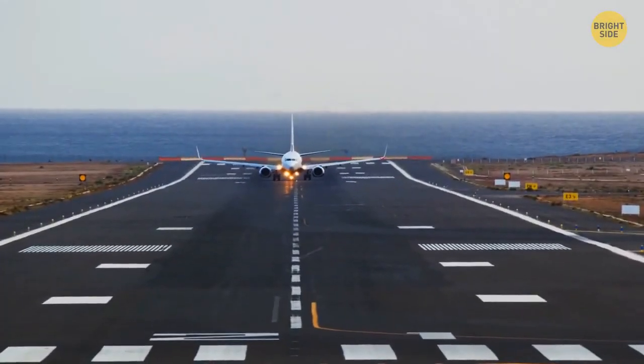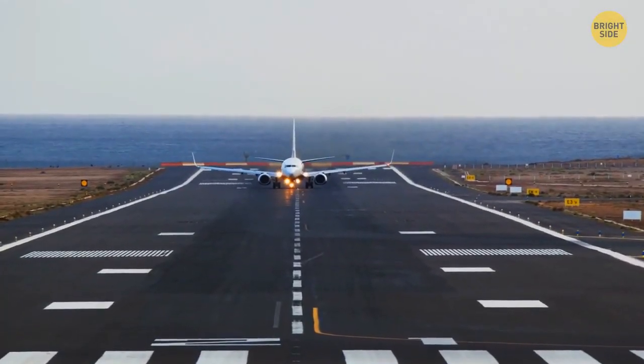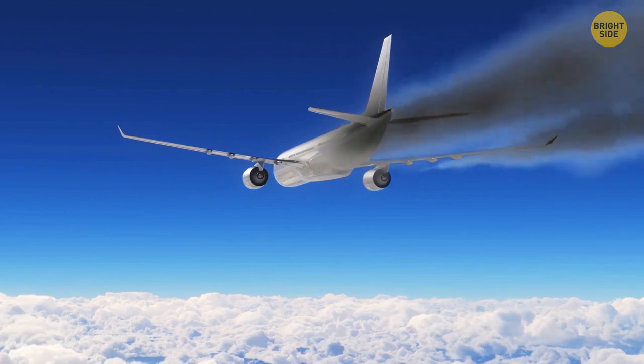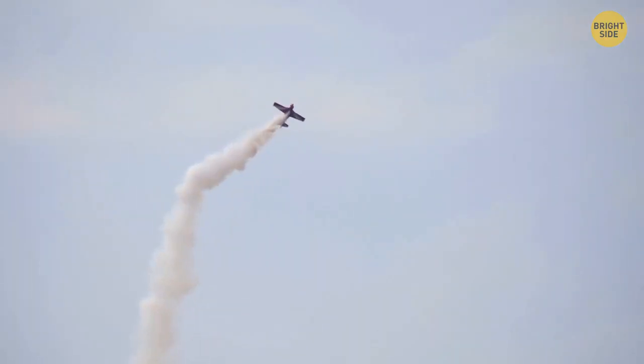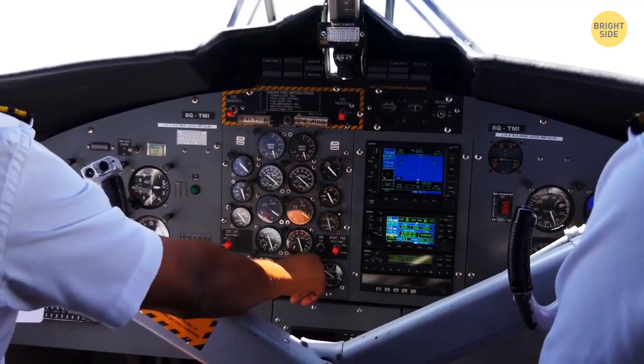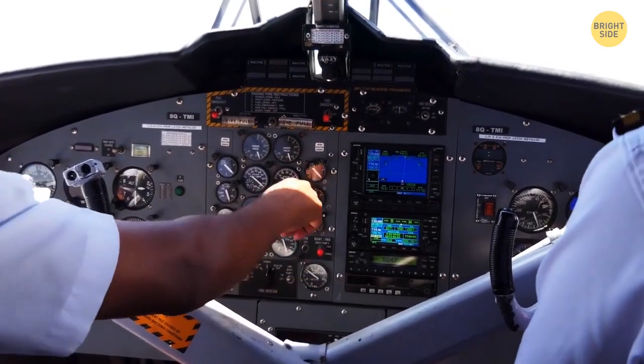Airplanes can operate with one engine, even during takeoff and landing. Both engines failing simultaneously is almost unheard of. But even then, a plane wouldn't drop from the sky like a rock. Pilots would have up to 20 minutes to find a suitable place to land.